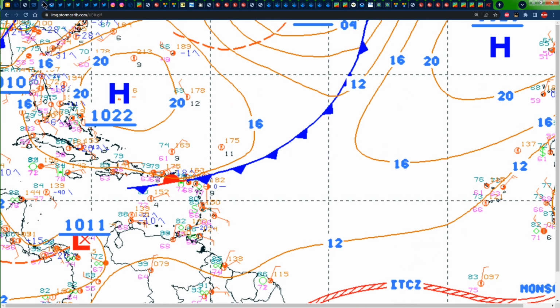Alright, so let us take a look at the significant feature map across the Atlantic for this evening. We can see that the cold front that was affecting sections of Jamaica for the past couple of days has now been pushed off towards the east, so it's now affecting portions of the northeastern Caribbean, and we can also see that it stretches all the way up into northern sections of the North Atlantic. And right behind that cold front we have a high pressure ridge building across portions of the Greater Antilles, sending some amount of easterly trade winds into the western Caribbean and the Gulf of Mexico.